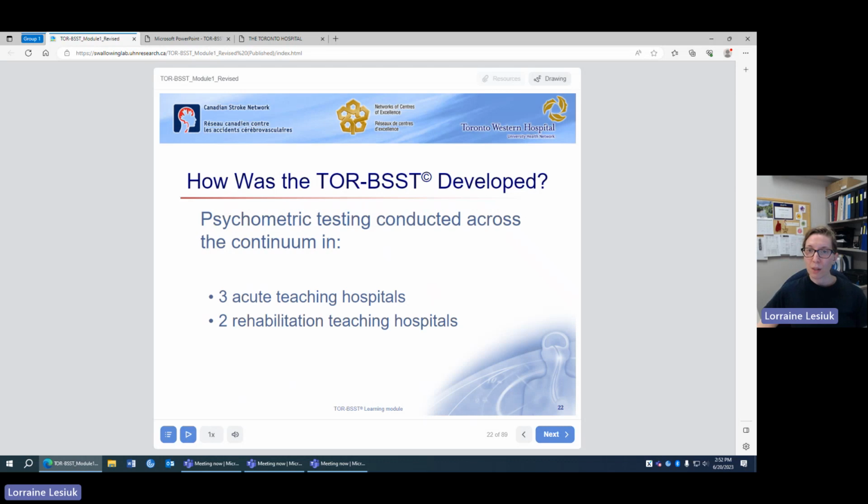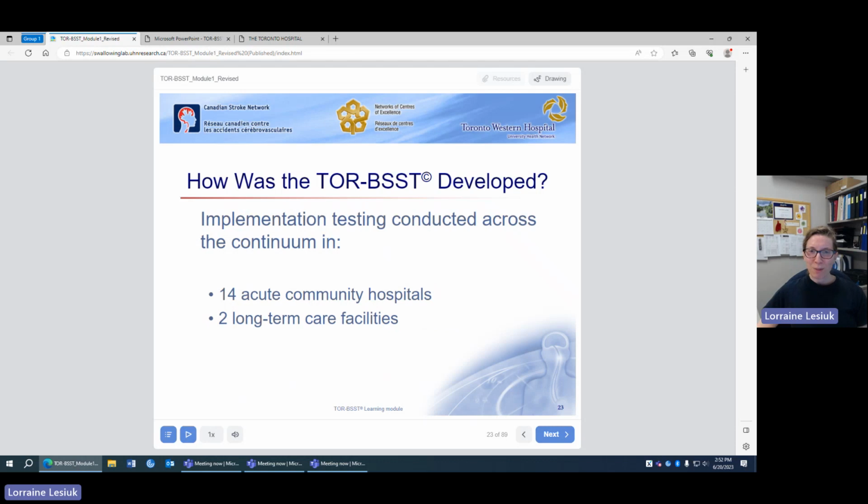And then for about 4 years, there were validation studies that were completed at 3 acute teaching hospitals and 2 rehab teaching hospitals in Toronto. And finally, implementation testing conducted in 14 acute community hospitals throughout Ontario and 2 long-term care facilities. So having said all that, the basic thing to take away from that is that the TOR-BSST has been thoroughly researched. It's known as a gold standard for good reason, and it's intended for stroke patients across the continuum, so right through from acute to long-term care.